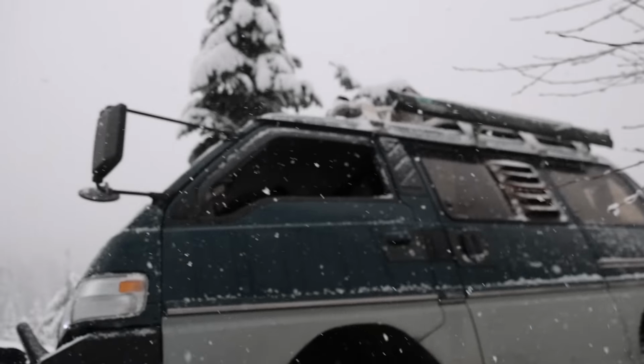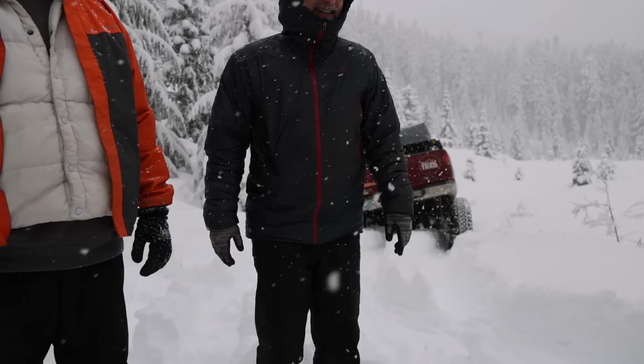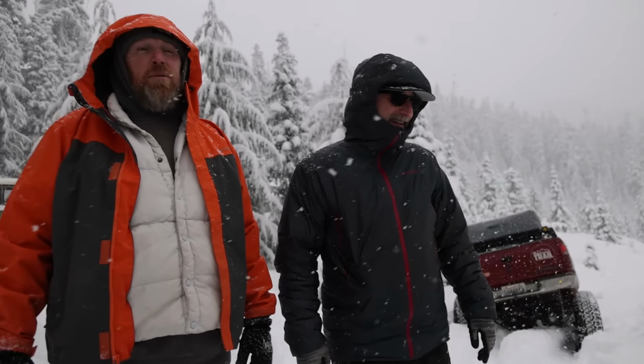Look at that wheel off the ground right there. Stunting. I said hook the winch up. Winch works? I'm in.